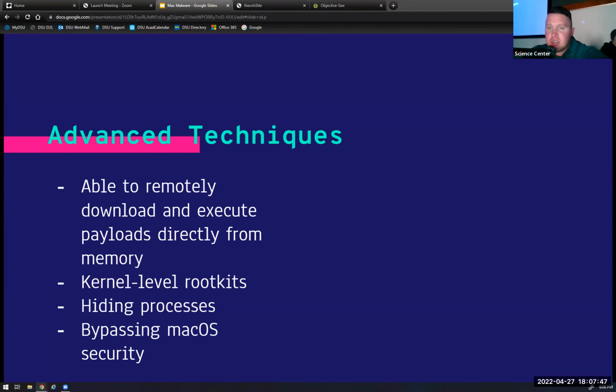The techniques of these attackers continue to evolve and get more advanced as the potential gain for infecting these computers grows. The Lazarus APT group has created an implant with the ability to remotely download and execute payloads directly from memory, which enables it to essentially completely bypass file-based security tools. Finn Fisher also had a piece of malware that utilized a kernel-level rootkit with the ability to remove targeted processes by unlinking it from the process list, which then hides that targeted process.